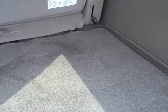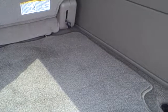Come around the back and show you the cargo area here. So you do have the mat that covers the back area. There's a tiny little bit of discoloration right there just along the edge. That's about all that jumps out to me as far as the carpet is concerned. The spots like this are where you could start finding any corrosion that'd be coming through rust, and I just don't see anything on this rig.